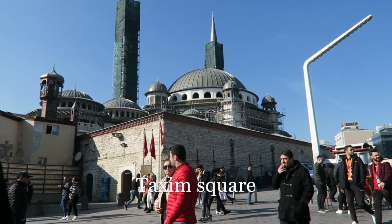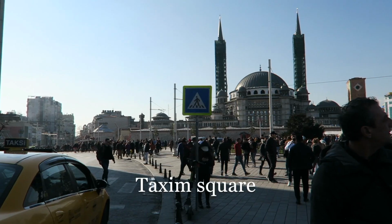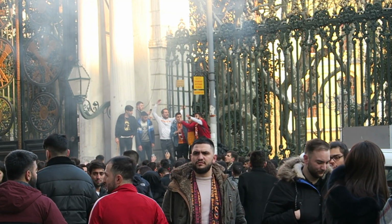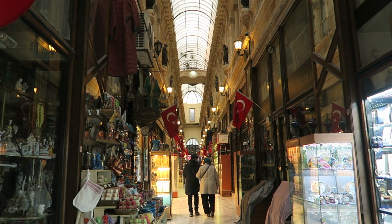At the end of all the madness, you'll find Taksim Square, which is the heart of modern Istanbul. The Taksim area is known for its busy nightlife, shopping and dining areas.